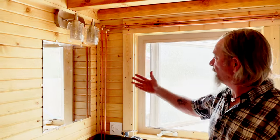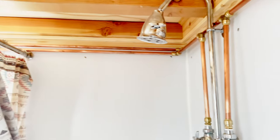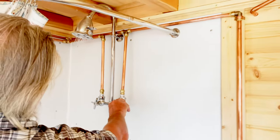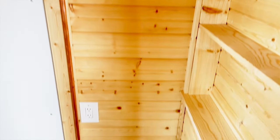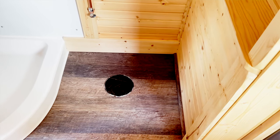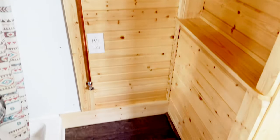And then if you look around, you'll see copper water lines. The copper is exposed for looks and for practicality. If it's inside the envelope, it won't get cold and freeze, so that you can see that the water comes on everywhere. And then we have a spot here for a toilet. It's designed for either a conventional toilet or a composting toilet. I do have a composting toilet coming in the mail, so I'll install that as soon as it arrives. You can see that it's also plumbed for a regular toilet, and there's a vent for the bathroom.